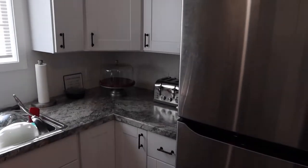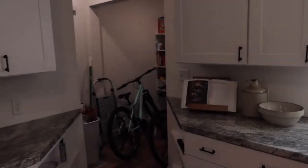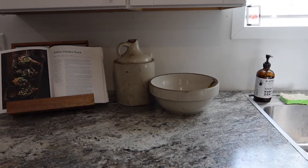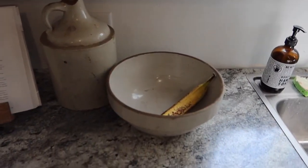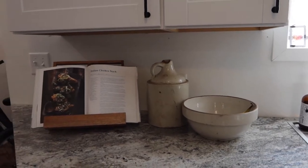Yay, this looks so much better. I love living in a very clean place. Oh yeah, and I also got these two things at a garage sale a couple weeks ago. So I changed that one into my fruit bowl. Has one banana in there. And then, yeah, I thought this was really cute. It really matches like a farmhouse vibe.